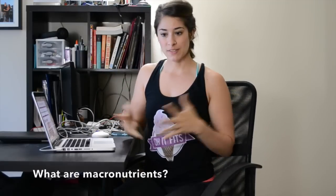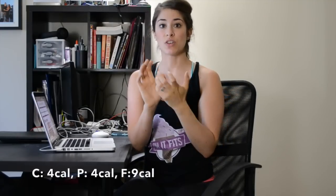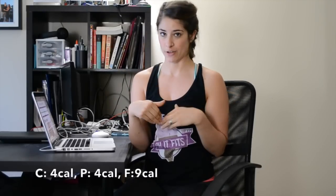So first, macronutrients. What are macronutrients? There are 3 major macronutrients: fats (lipids), carbohydrates, and protein. The 4th one is alcohol. Each gram of these macronutrients equals a certain number of calories. Every gram of carbohydrates equals 4 calories. Every gram of protein equals 4 calories. And every gram of fats equals 9 calories. Alcohol is actually 7 calories per gram.